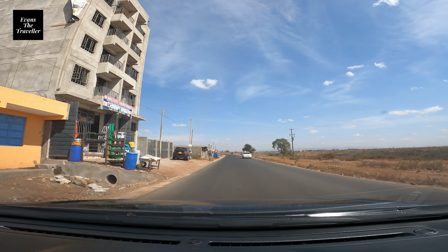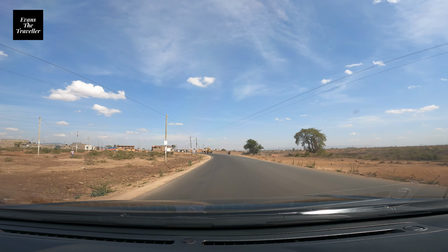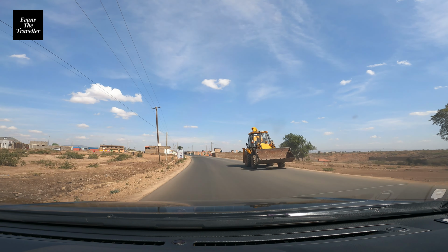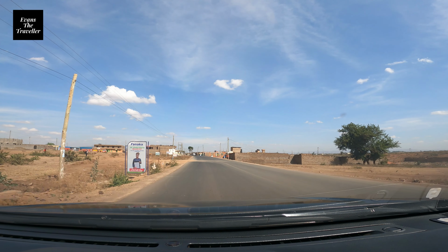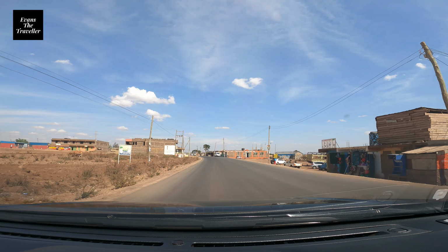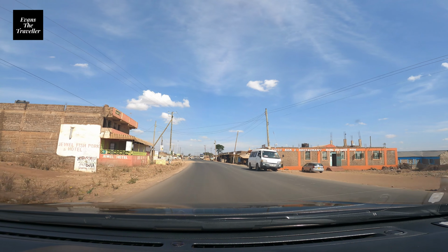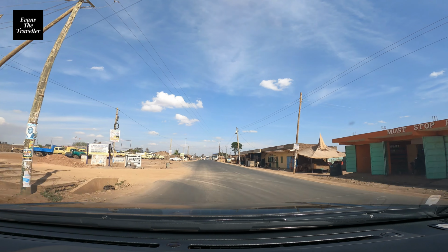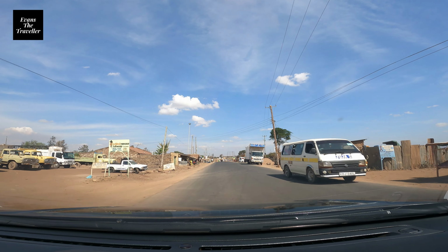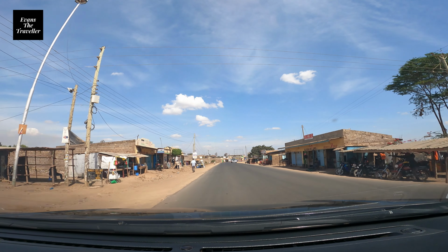The name of this town is Mastor. That name comes from the English word store. I don't know what used to be stored here, but what I know is that this area used to be a sisal farm. It was a very big plantation, so I think they used to store the machinery and everything they used in the business here. Hence the name Mastor.